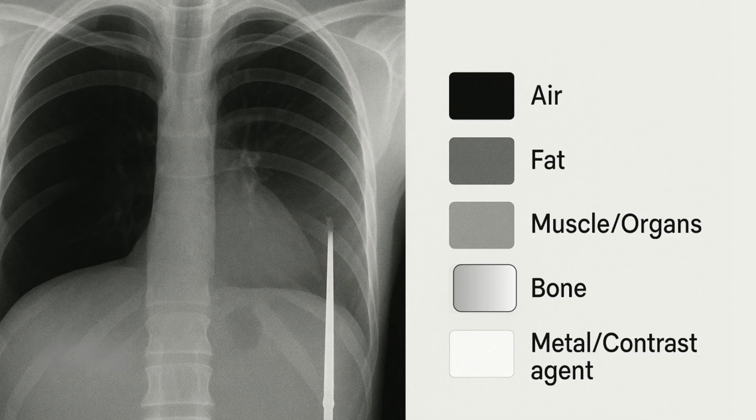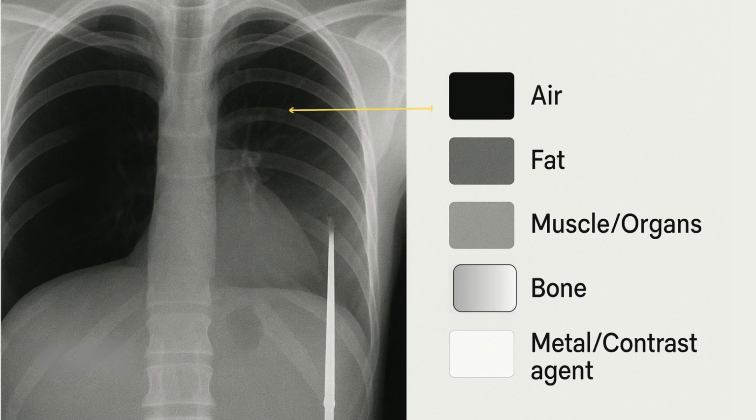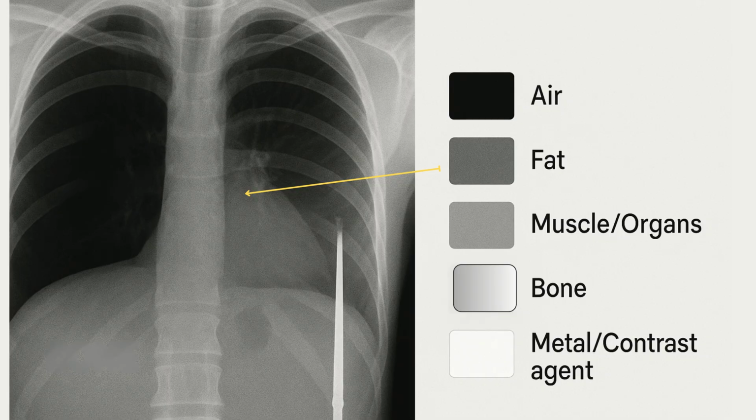Here's the fun part. This image is basically a map of how much stuff the X-rays couldn't get through. Air. The X-rays just pass right through it, so lungs look black. Fat absorbs a little, so it's dark gray. Muscle and soft tissue absorb more, so they look like a lighter gray. Bone, that blocks a ton of X-rays, so it shows up white. And metal or contrast dye, bright white, they block almost everything. So yeah, muscles, they're in there. But they don't stop X-rays like bone or metal. That's why they kind of blend into the background.